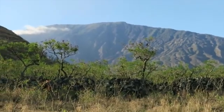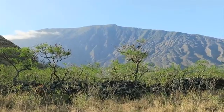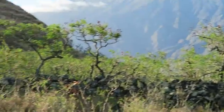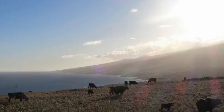We're at the back of Haleakala and it is incredible. They have some cattle ranches. We're looking at some cows. They have some calves that just calved, and it is just beautiful over here, and we're really happy we decided to come the back way home. Wow, look at this.